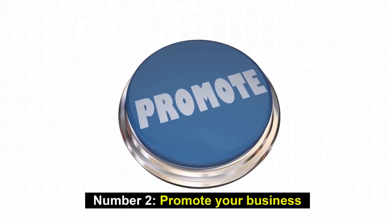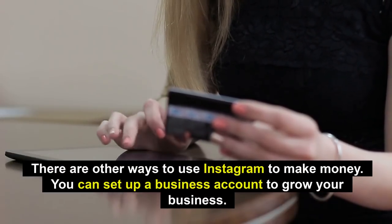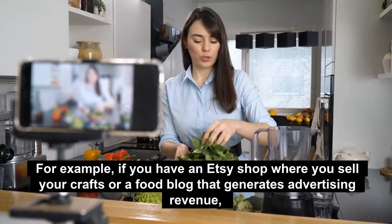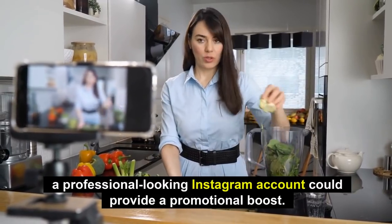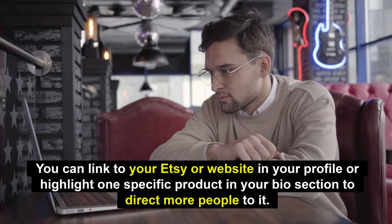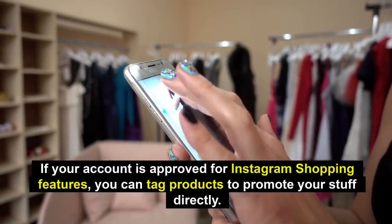Number 2, promote your business. There are other ways to use Instagram to make money. You can set up a business account to grow your business. For example, if you have an Etsy shop where you sell your crafts or a food blog that generates advertising revenue, a professional-looking Instagram account could provide a promotional boost. You can link to your Etsy or website in your profile or highlight one specific product in your bio section to direct more people to it. If your account is approved for Instagram shopping features, you can tag products to promote your stuff directly.